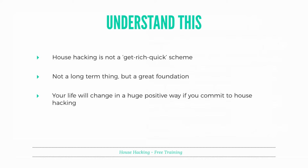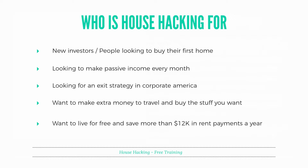Through the years, I have met people with different situations who I think house hacking would be useful for. These are people such as new investors or people looking to buy their first home, people, especially millennials, looking to make passive income. Also, people who want to have an exit strategy from corporate America, and people who may want to make extra money every month to travel or just buy the stuff that they want.